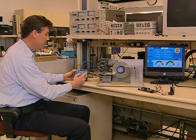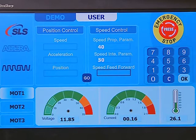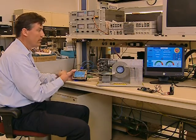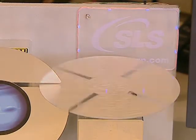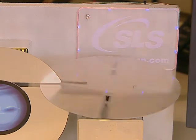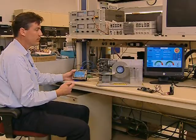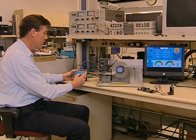Again, I'll set my parameters on there: 40 for my speed parameter and 50 for my current parameter. And I'll set a speed fast forward, how fast I want to turn. I can make it turn very slow to start with. And hit OK. And now I'm turning. Should probably take this time to thank the people who made our nice demo here. This is from SLS, which stands for System Level Solutions. And I could make it go faster by giving the speed.